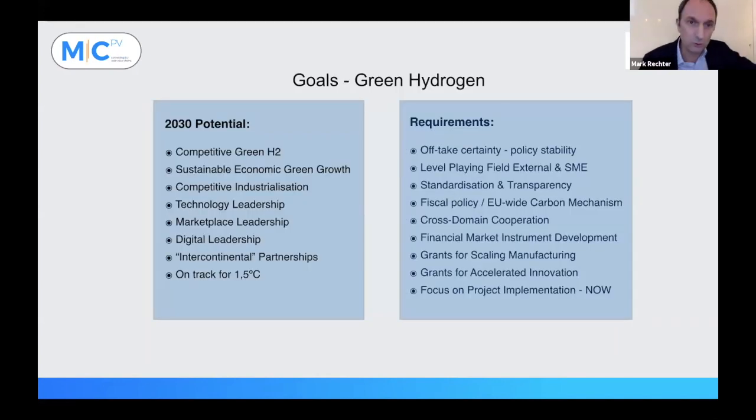And then perhaps to conclude, two slides in terms of some of the goals around the green hydrogen and PV manufacturing sectors. If we look at green hydrogen, like I mentioned earlier on, we're looking by 2030 to produce within the EU a highly competitive, non-subsidized green hydrogen in large volumes. So that means that green hydrogen will become the hydrogen of choice, both from a decarbonization perspective as well as from a pure economics perspective. If we connect this properly across the value chains, then we can create very significant sustainable economic green growth. So very much aligned with the Green Deal that the Commission has launched.